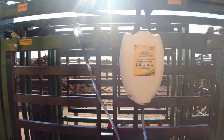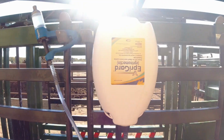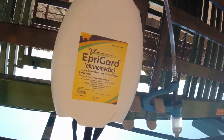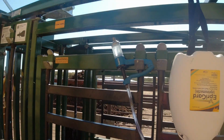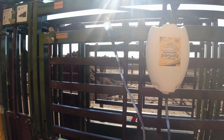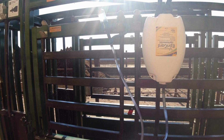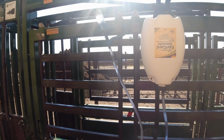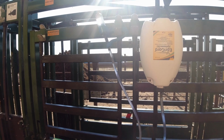We also vaccinated them as they went through and gave them a pour on. It's upside down because it's hanging for pouring on, but that just goes on their back. We also gave them an oral for liver flukes, an 8-way, and then a Cattle Master. So they got all their vaccinations today, as well as pour on and preg checks.